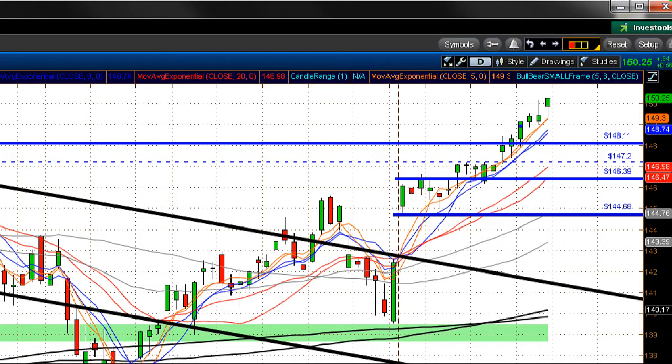Sorry, this 149 area right here. If we continue to hold 149, we should be trading higher. At the same time, if we were to pull back and get a little spike down pullback, this will be a good area to buy right here, this 147 area, because that comes from this little consolidation we had right there.